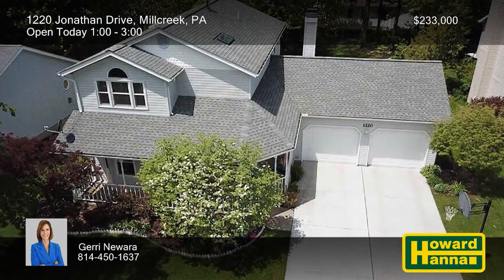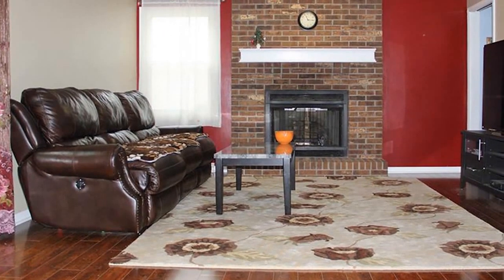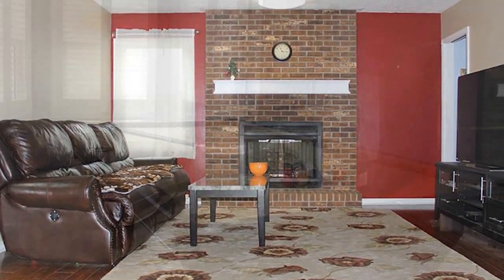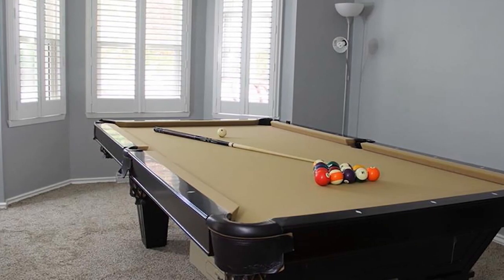You will absolutely love this beautifully landscaped home located on a low-traffic cul-de-sac street. Inside, you will find a large family room with gorgeous gas fireplace and sliding doors out to your beautiful deck and yard. The large room off of foyer is currently used as a billiards room but can easily be transformed into a family room or fourth bedroom.